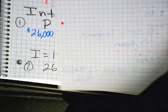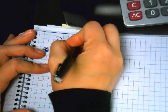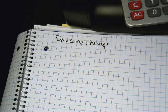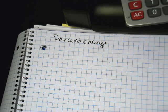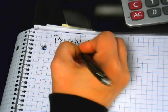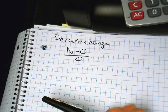All right. One last thing I have to go over with you is percent increase and decrease, called percent change. Now, what words do I want to spell when I'm doing percent change? What's the key word to help you put the numbers in the right spot? That's for percent decimal. PRT is interest. For percent change, it's new minus old divided by old.